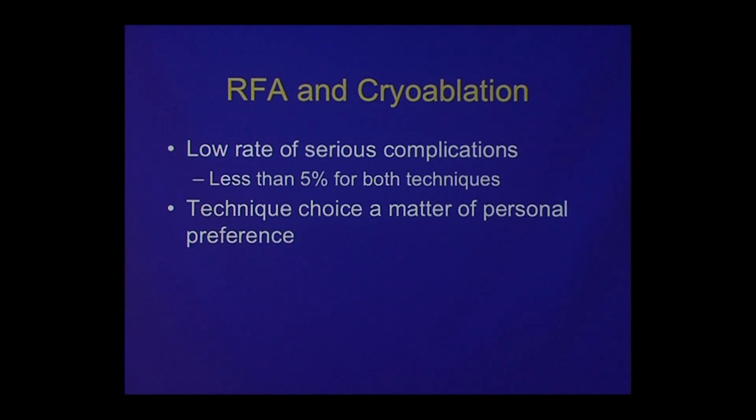What about freezing versus heating? Well, they work similarly, the technique's slightly different, but the data now shows these are basically identical, both in success rate and in complication rate. It's purely personal preference. I personally had a lot of experience with heating. My colleagues like to do freezing, but the results over a long period of time are identical.